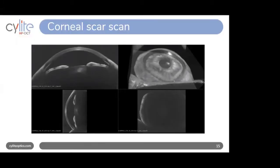And this last one is we're going down in the Z direction, moving down through the eye. And that's the outside of the cornea. There's the iris. We're now going down into the lens side. And all that data is collected in 1 second. And that comes in a full volume. We can then take that and extract from it all the measurements and detailed information that we need.